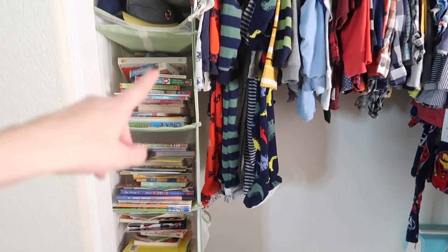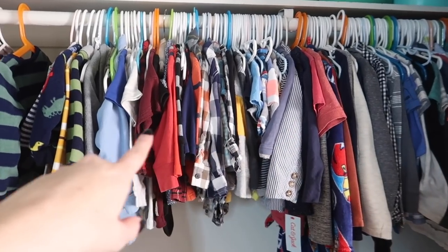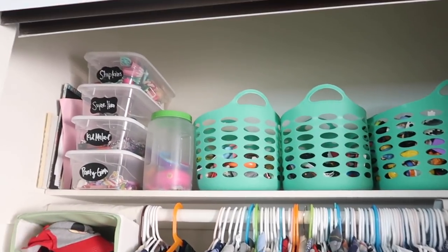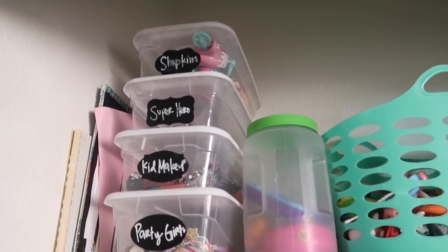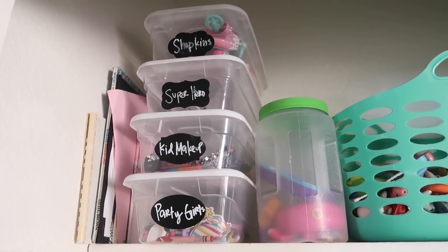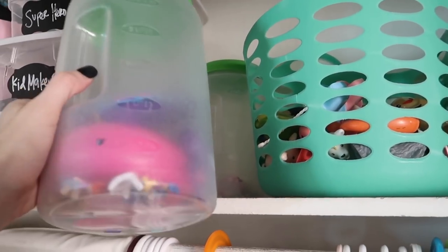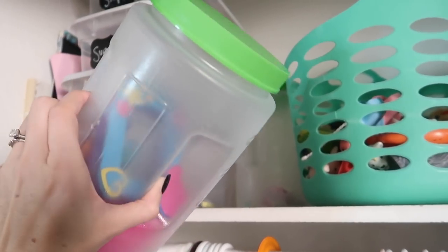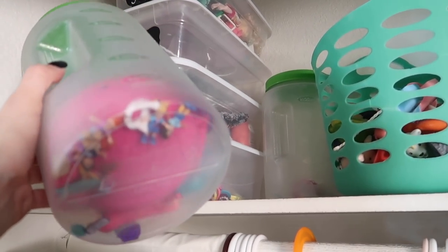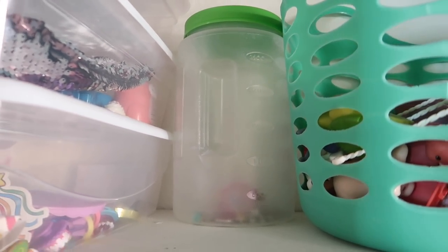I put all the books on this like shoe hanger. I got rid of a ton of clothes, so there's just more space. And then up here, I got rid of 2 of the bins, the clear bins of toys, and I'm donating that. This is like Polly Pocket stuff, which I'm so tempted to just throw out or Goodwill it, but I don't know. And then that bin is for Fiona's jewelry.